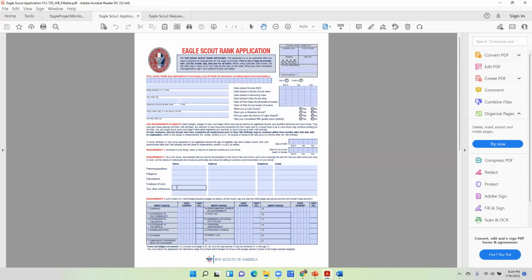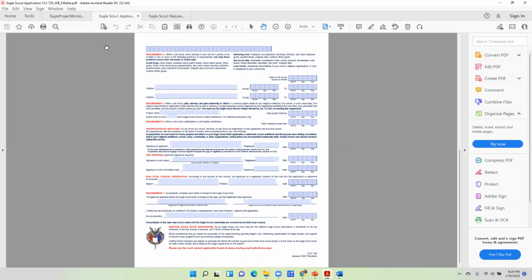Two other references. They can be neighbors, they can be relatives, they can be friends. Here's where you list all your merit badges and dates. You can get that all out of Scout Book. Your leadership positions.